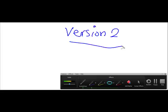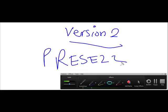Now let me bring up that cool looking pen again. What color should we go with now? Let's go with blue. Okay, so now we're going to go into version two of this strategy. This involves pre-selling the visitor before you send them through the affiliate link.